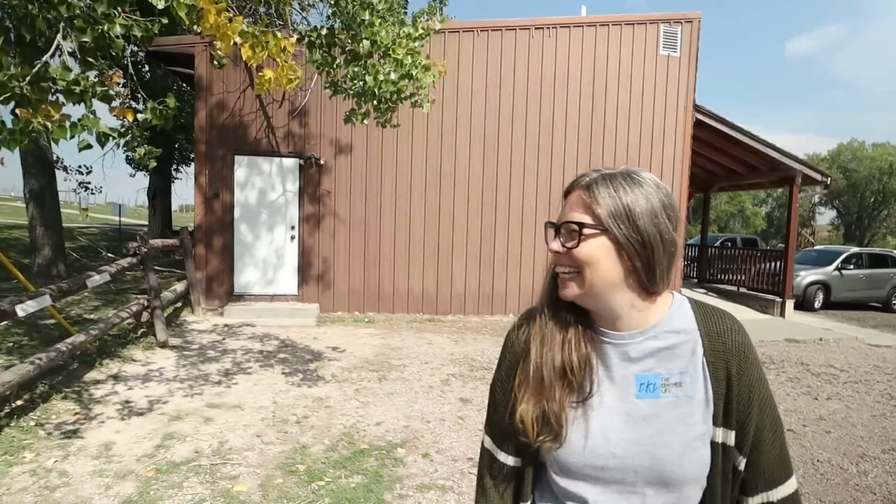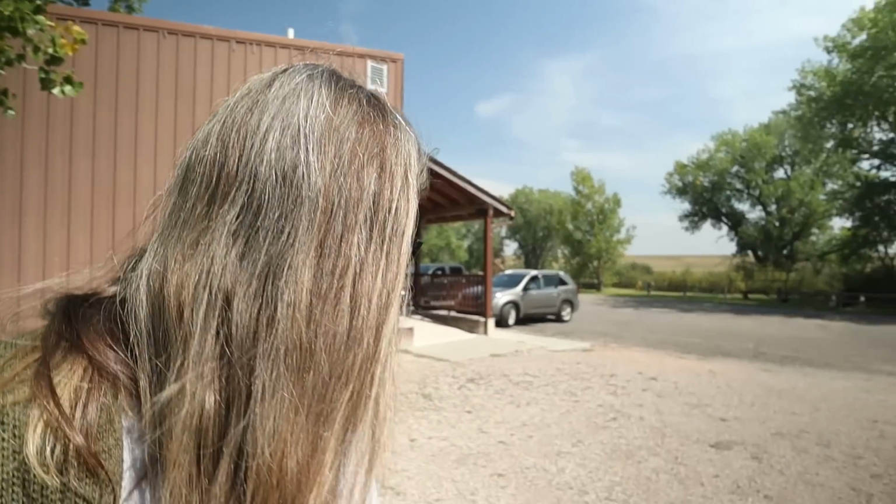Looks like some of the properties we've looked at. It really does. I'd buy this. You'd buy this? Yeah. Just needs some paint. If it has a creek. I don't think it has a creek. Oh, that's right. There's no creek.